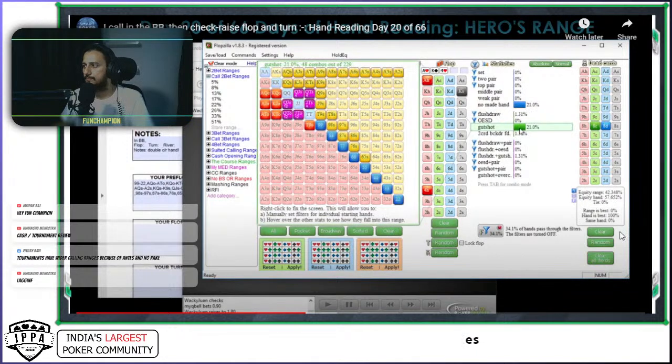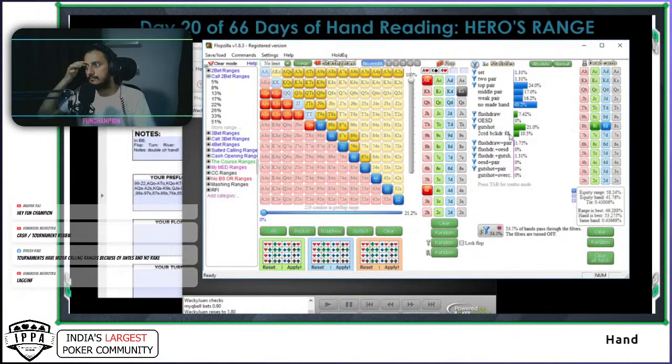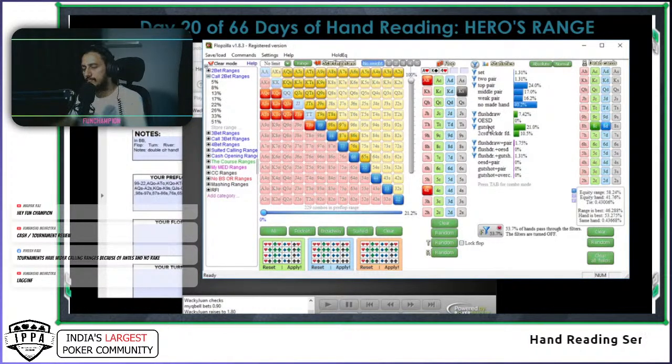Gut shots, check raising. I could. I'll keep those in as well. Two card, no, not those. And these combos will keep those in as well. So you could see that I'm pretty darn heavy for value, and then I do have some decent draws that I could be check raising with right here.